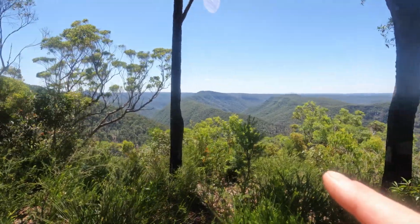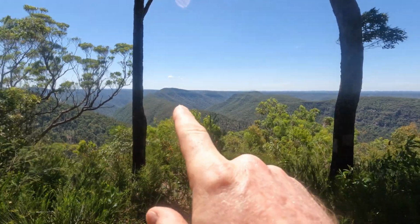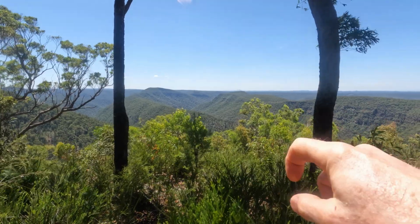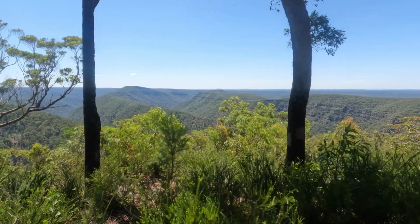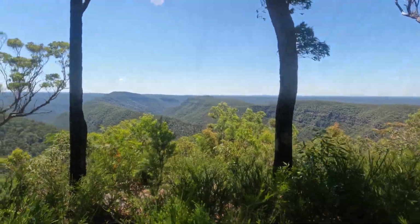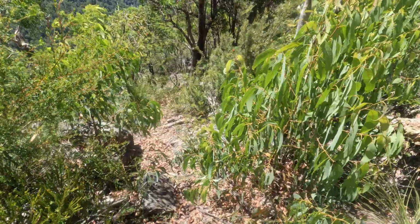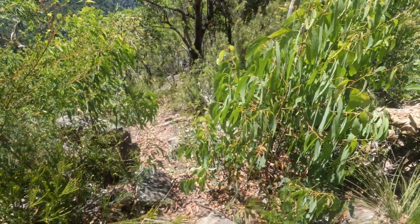Okay, so where we're going is, you can see that spur sort of going down there. We're going to end up sort of right down at the point of that spur. Yeah, what a nice viewpoint. Yeah, so I think I've got to go down there. That's quite steep, and that will be a challenge, certainly a challenge coming back up tomorrow.